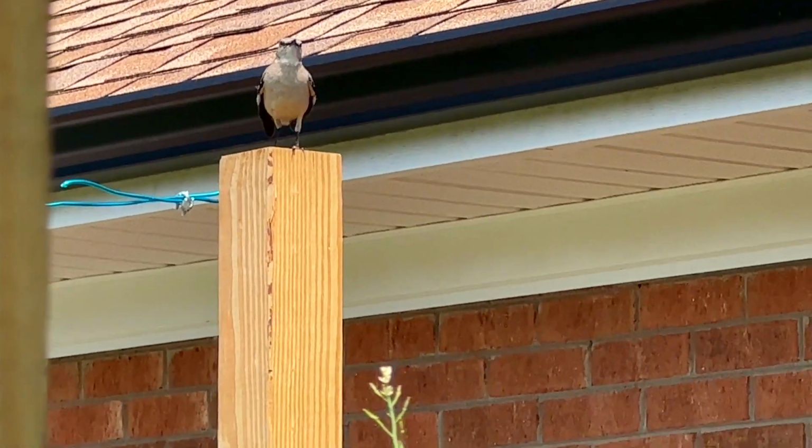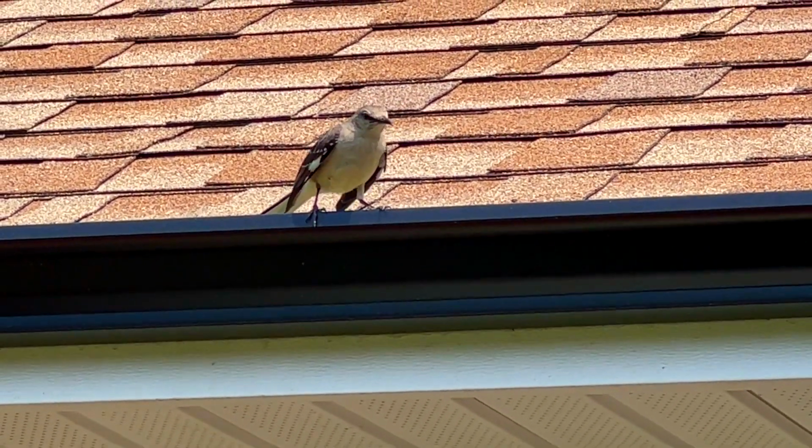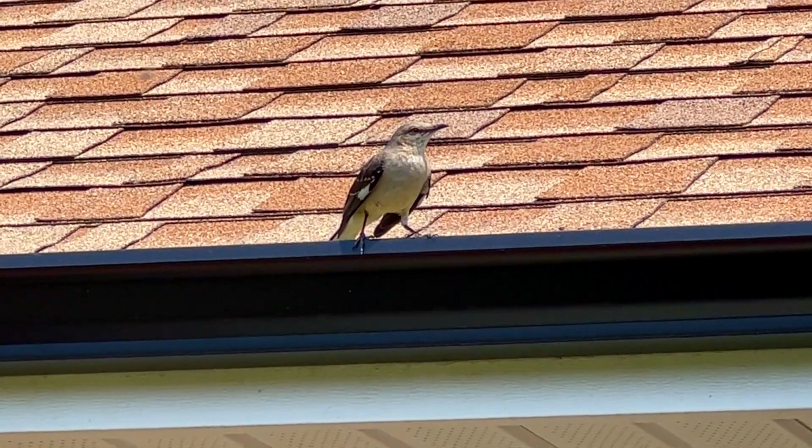And Mako is up here waiting for me to get out of the GreenStalk garden so he can go get those mealworms that I put out for the wren. He's hopping all over the place saying, hurry up.